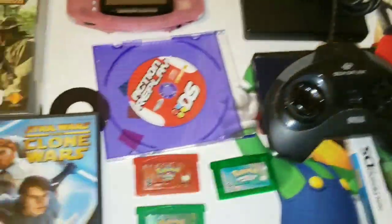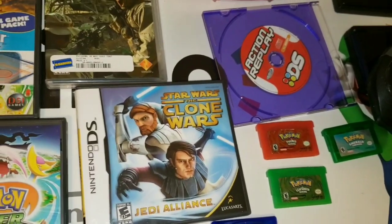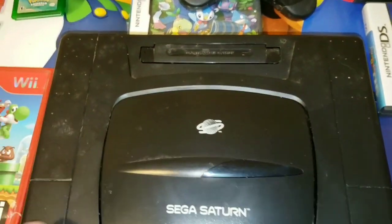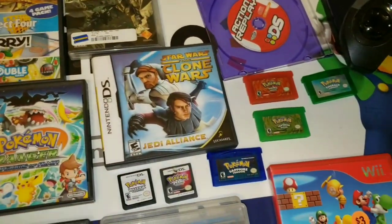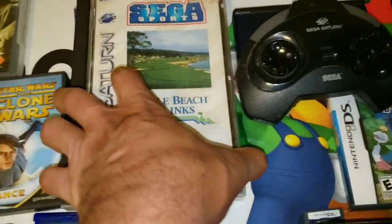One of the Saturn controllers, actually 2 controllers. It's a little dirty, but it should clean up well. The Saturn itself is right here, and also came, I believe, Hardcore 4x4 is in there. The system works. I already tested it. Actually works really well. So I already have one in box, so I should be able to sell that. Also came with Daytona USA Championship Edition. Pebble Beach. Actually put it here.